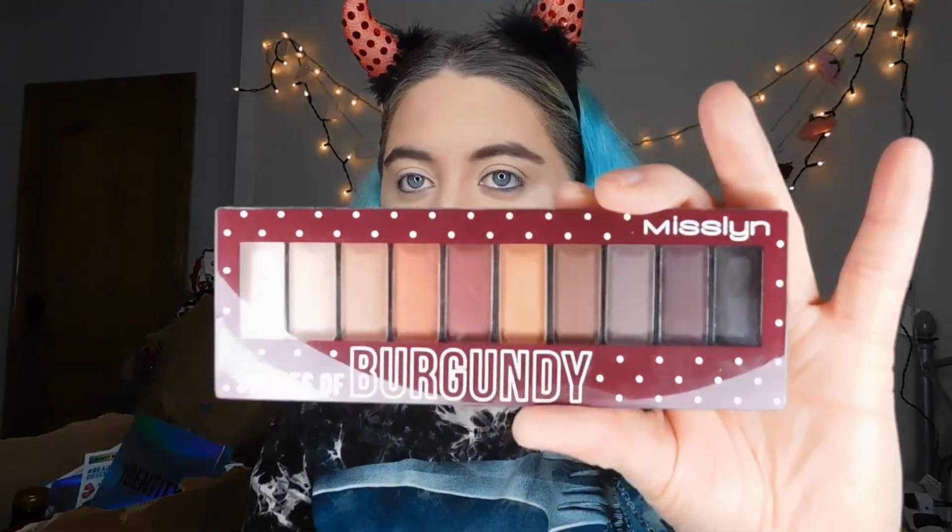This is the palette that I had a problem with. This was like €12. This is the Shades of Burgundy palette. The packaging is so cute. It's stunning. I love the packaging. I want to say, Misslyn, if you're watching this, your packaging is amazing. This is called the Must Have Eyeshadow Shades of Burgundy.